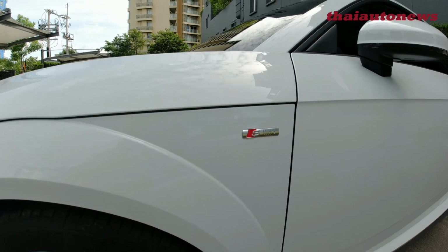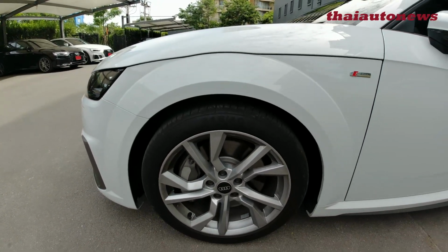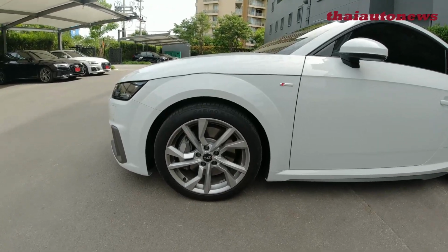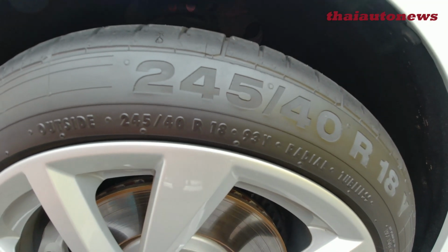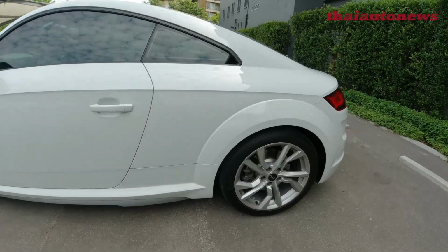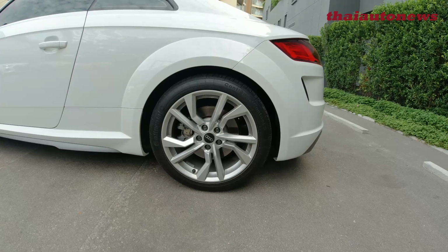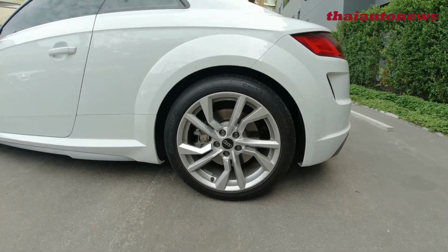S-line badging on the side. These are 18-inch wheels with 245/40 tires. At the back also the same size, 245/40. These are Continental SportContact 5.